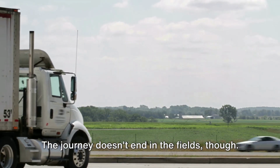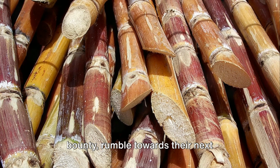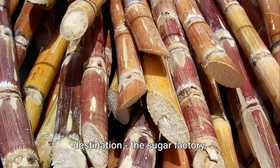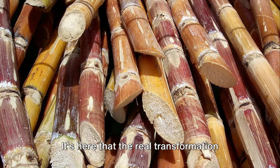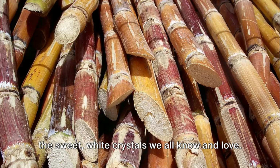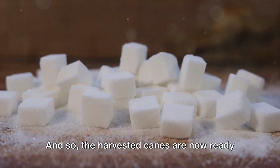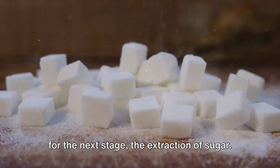The journey doesn't end in the fields though. These trucks, loaded with the sweet bounty, rumble towards their next destination, the sugar factory. It's here that the real transformation begins, turning the humble sugar cane into the sweet white crystals we all know and love. And so, the harvested canes are now ready for the next stage, the extraction of sugar.